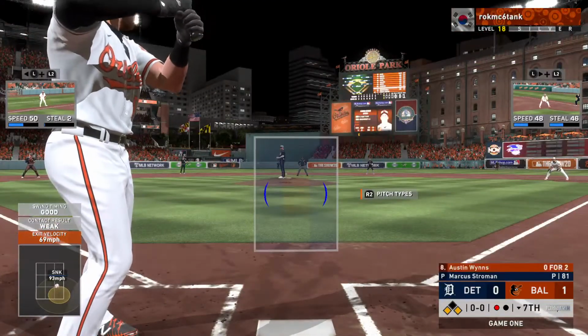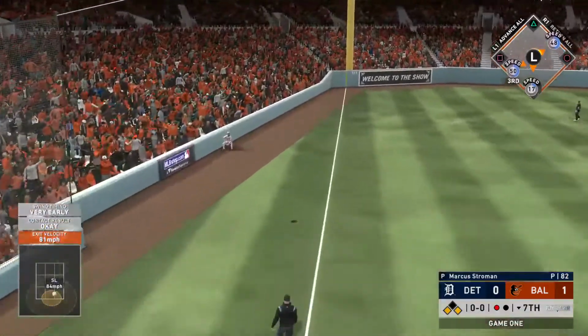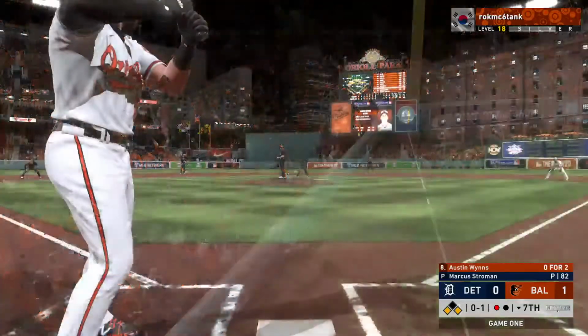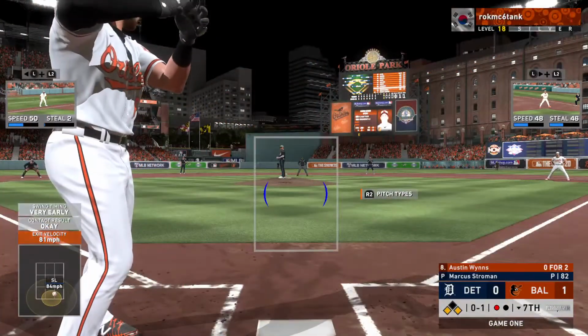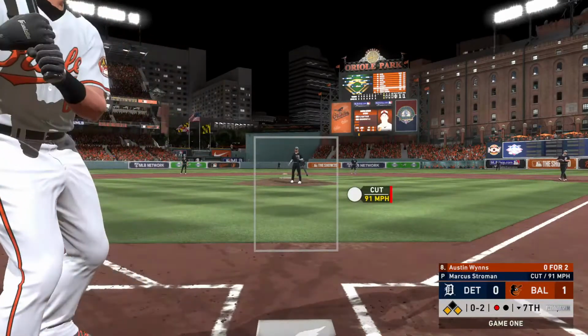Up next for the Orioles, at the plate now, Austin Wynns. Fly ball right down the line in left, and this will wind up a foul ball. And there are runners at the corners now. Set to deliver the 0-1. I just couldn't pull that one back in time.